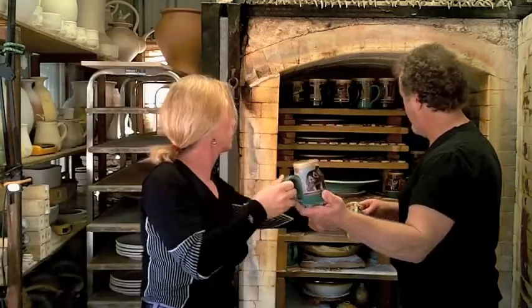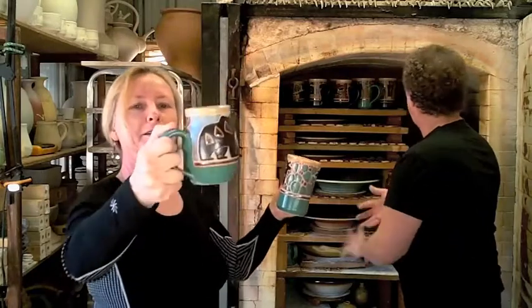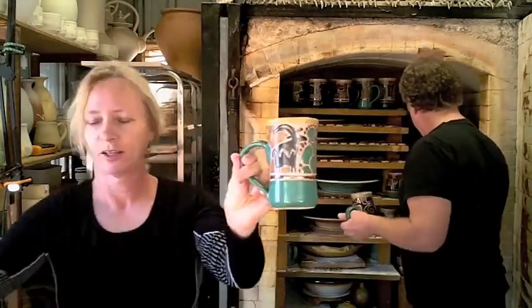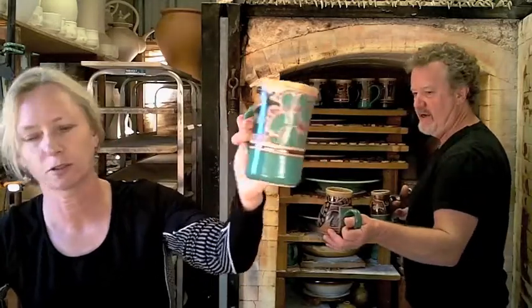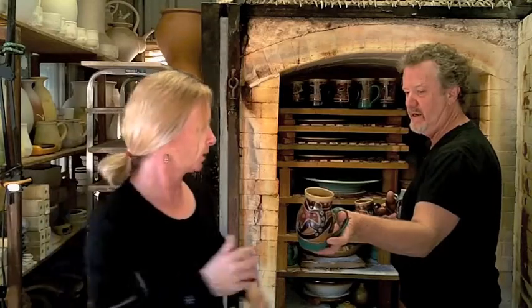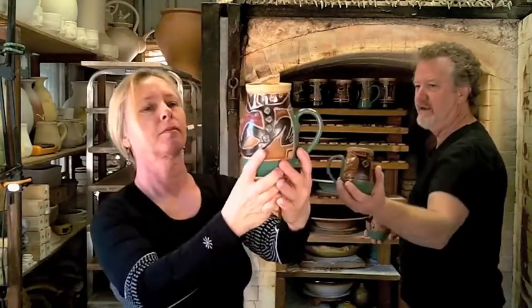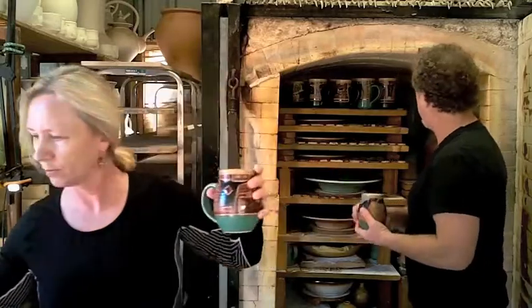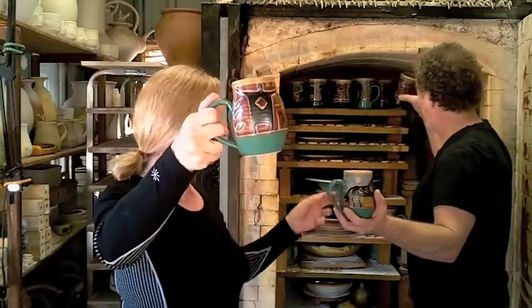There's a lot of mugs here. This is a mug firing more than anything. Well, this first part of it. Yeah, the mugs are all in the front. A little goat, a mountain goat, symbolizes sure-footedness. And the lizard, and a little spirit figure, and horses.